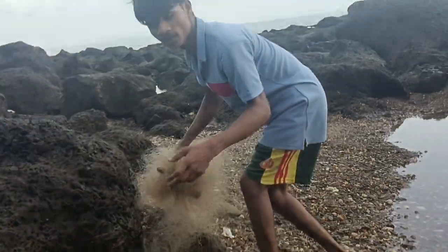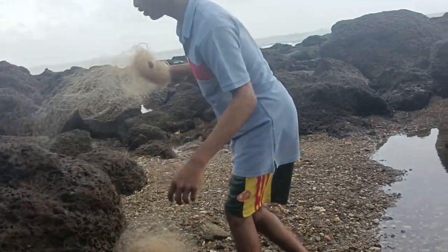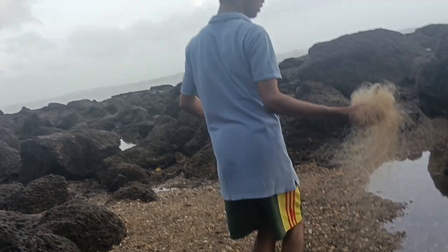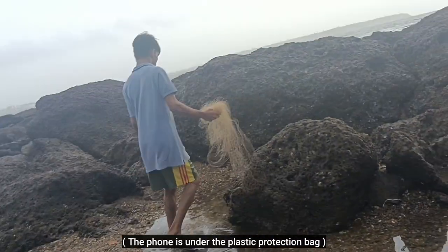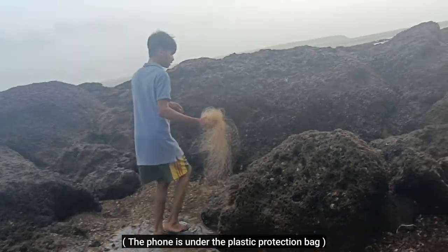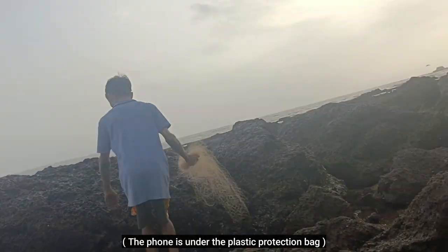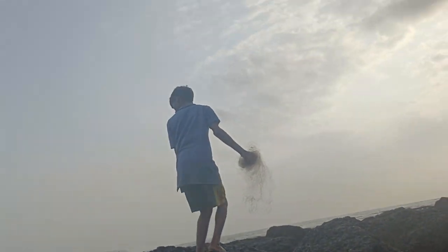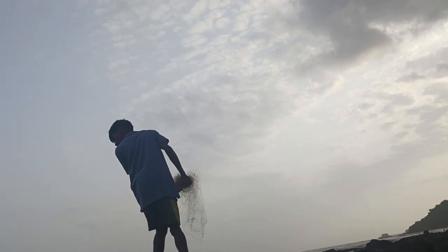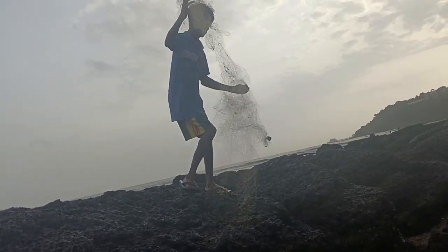So we have reached our location guys, so we'll take one net and put it on the rock onto the exact spot where the crabs can come and may get stuck in the net. We'll find out tomorrow, but first we need to fit the net into these huge rocks. We'll add some small rocks also so that the net cannot go off when the tide gets high, so we have to be careful about that and put it very carefully.